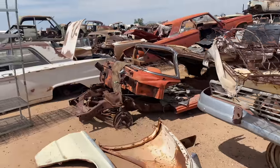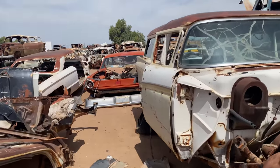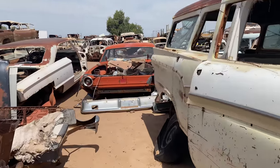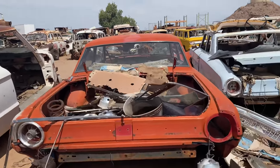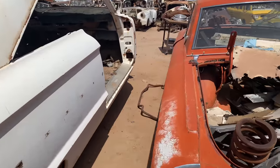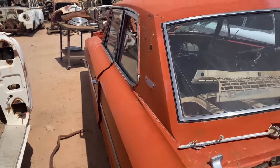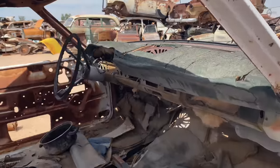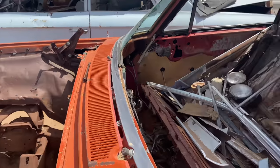Let's keep looking. All right, looks like I spotted the Galaxie stuff right here. Here we go. A couple Galaxies right here. Very, very cool. All the trim is on here, it looks like.